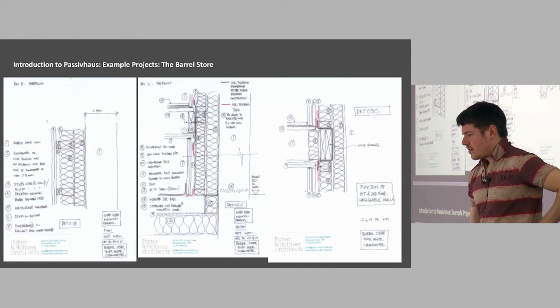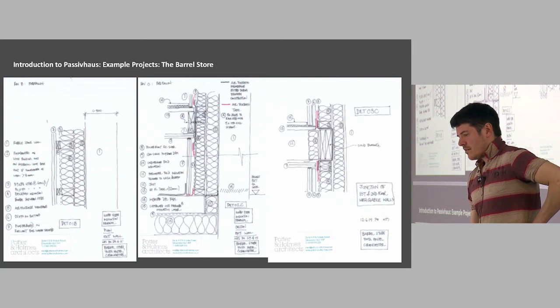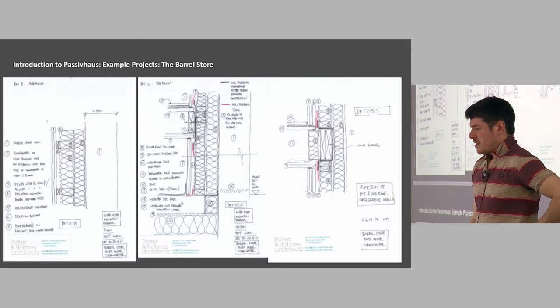This is a section through the ground floor detail. We filled up that zone with quite a lot of insulation and some other stuff below that. Then we have a structural concrete slab that was cast on top of that with a bit of insulation around the edge to reduce the thermal bridge there. And then there's a new timber frame just built off of that concrete slab. So that's how it's working structurally. We've got something that's completely independent of the existing stone structure.